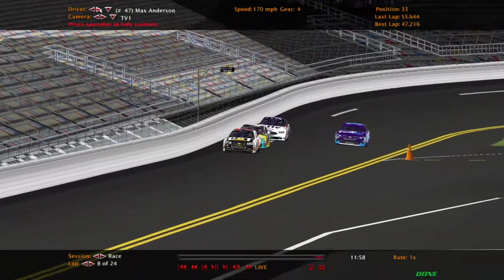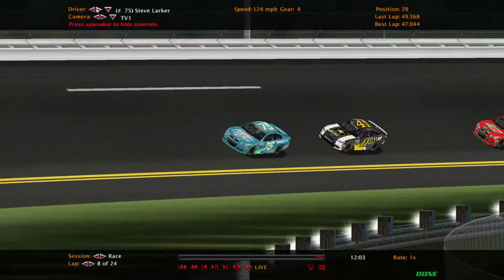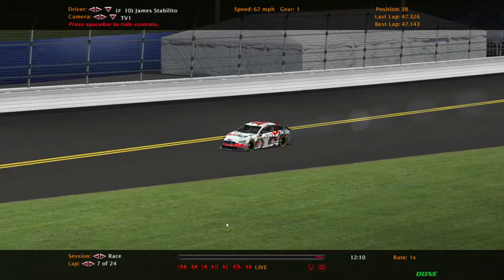Luke Rainey has some damage. Is that Max Aronson maybe with damage? Taylor, Galloway possibly. Hamill's a little off pace. Big crash, middle of the field, going to take out some drivers. Stabolito, one of the first I saw go around. So we'll see what happened to bring out caution number 1.